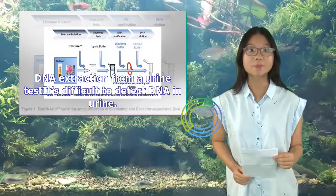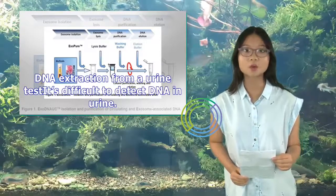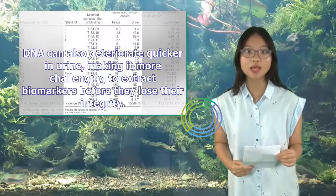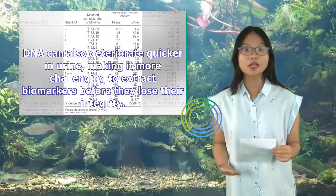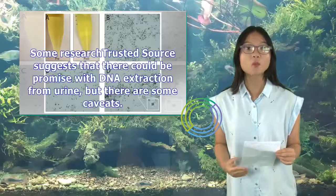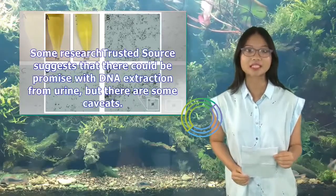DNA extraction from a urine test: it's difficult to detect DNA in urine. Low white blood cell and epithelial cell counts can affect DNA in the urine. DNA can also deteriorate quicker in urine, making it more challenging to extract biomarkers before they lose their integrity. Some research suggests that there could be promise with DNA extraction from urine, but there are some caveats.